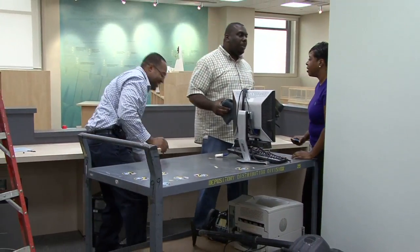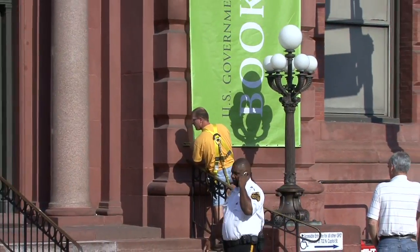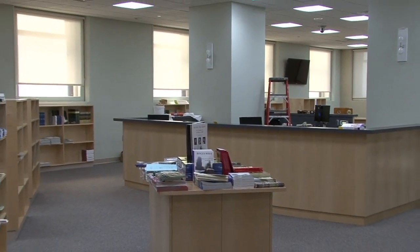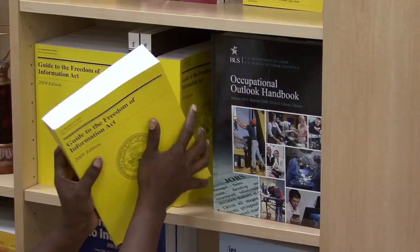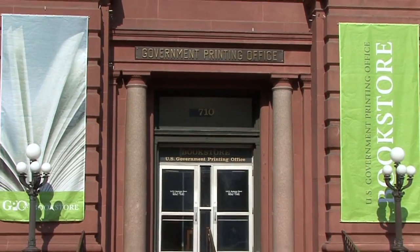The bookstore has been a large part of GPO's 150-year history by making government documents and publications available to the public. Although the bookstore has seen a few facelifts through the years, the mission of keeping America informed on the documents of our democracy has been the foundation that has stood the test of time for both this unique bookstore and the U.S. Government Printing Office.